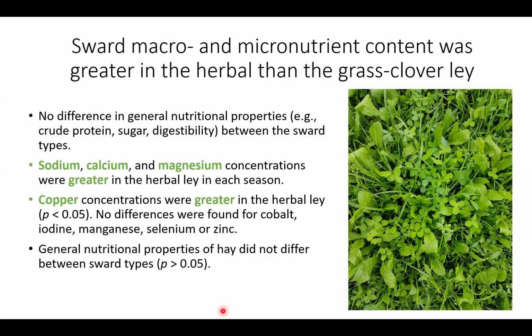But in terms of the general nutritional quality of the grass clover and the herbal ley, they were actually surprisingly similar. We didn't see any differences in crude protein content, sugar, digestibility, ash or oils between the 2 swards. The only major difference we saw was in the micronutrients and the macronutrients.